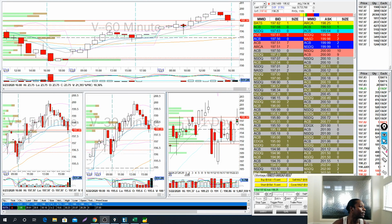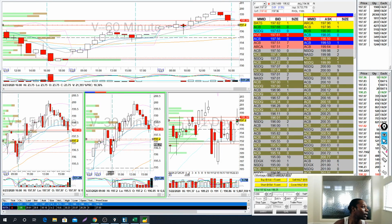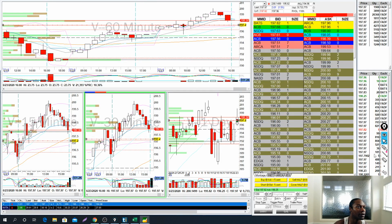First up, we have V. V, I observed setting up on the 30-minute, putting in a level here at 197.20 at 7 a.m. Again at 9 a.m. touching that level, and here at the 9:30 candle, we break out. And just for a little more definition, we'll see the ascending triangle forming right there.